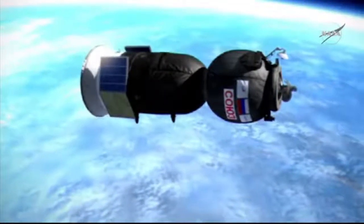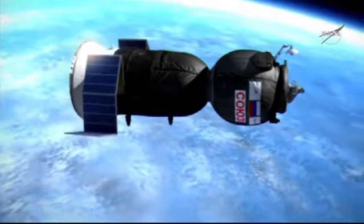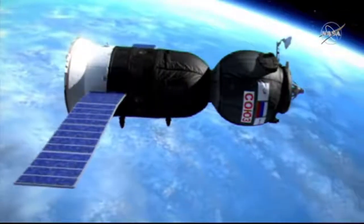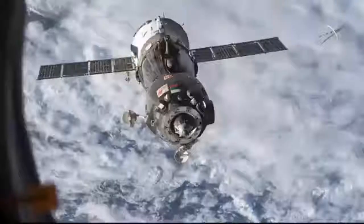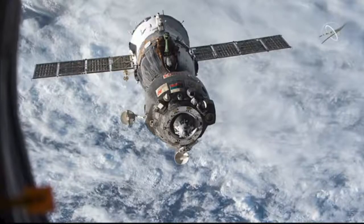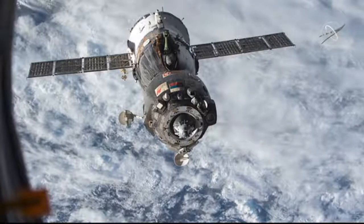Before they are deployed, the 2 solar arrays are bolted against the body of the propulsion module, which, along with the orbital module, separates from the descent module after the deorbit burn. The solar panels span almost 35 feet. The entire spacecraft serves not only as a crew transport vehicle to and from the space station, but also as an emergency return vehicle in the unlikely event that the crew needs to leave the station unexpectedly.